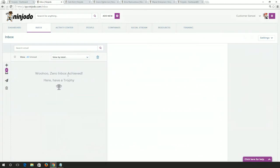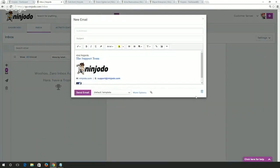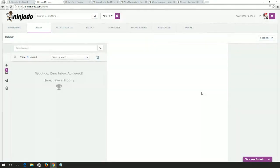All right, given we're punching up on an hour now, I'm just going to jump into the rest of things. So we want to look at ways for sending email from different parts of the system. So we can do it from here by using that compose window, but you don't actually need to be here to do it. You can send an email from many other places, in fact, most screens in Ninjodo. One place might be the dashboard.